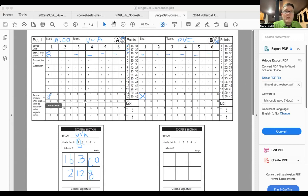Okay. So then at that point, we come over to the Parksville side and they've rotated 1. So the first server is going to be this person here. Can anybody remember what number that is? If you wrote it in correctly, that was number 11. I didn't write that in because of my messy writing, but there's number 11, and they've scored a point. Okay. And they missed their serve, and so we write in a 1 there.